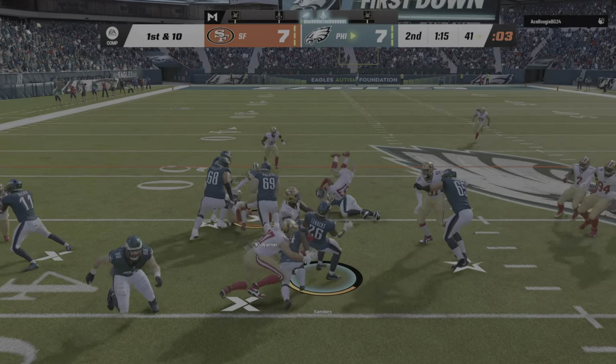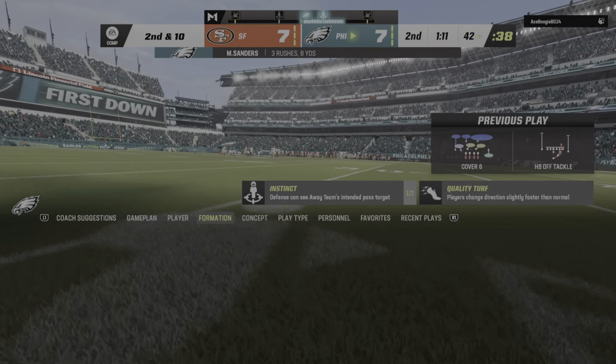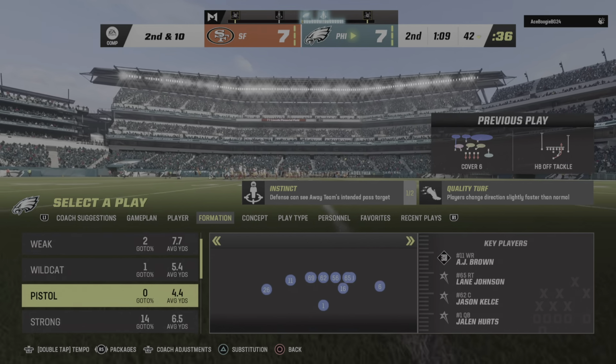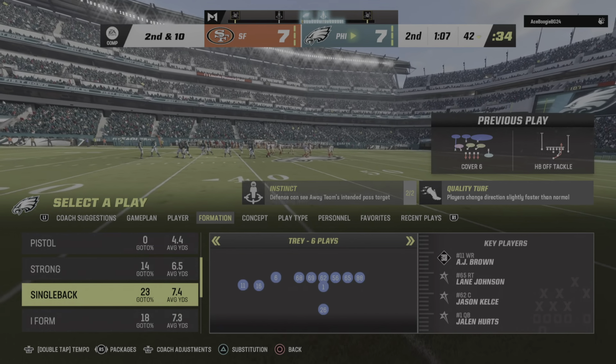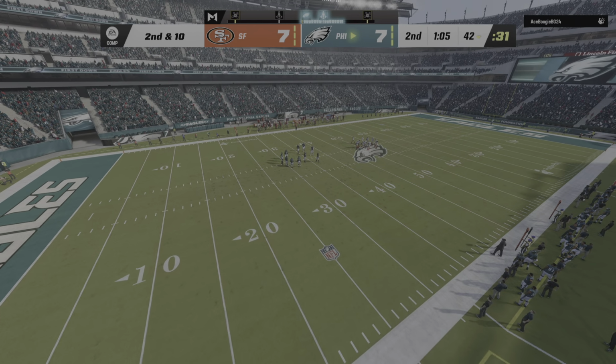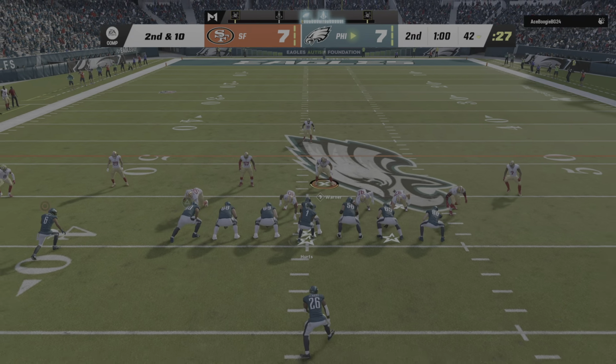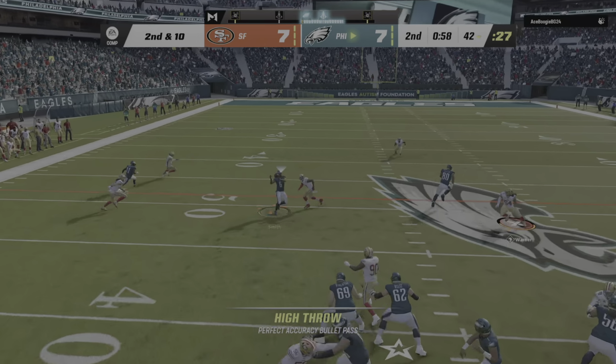Another run here with Sanders. And this carry not as productive. He's swallowed up at the line of scrimmage. Javon Kinlaw, the big D tackle there to bring him down. And the big fella stuffed that one up in a big way. I think doubling him has to be a priority, because you can't move up to the next level if you don't take care of him first.